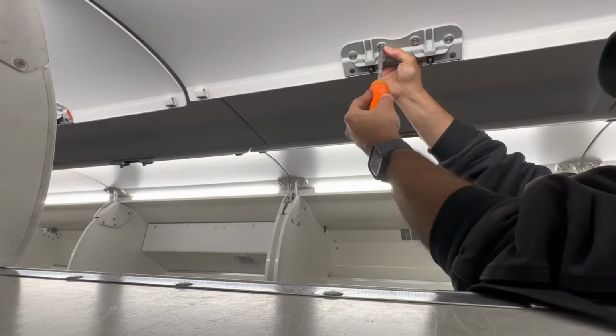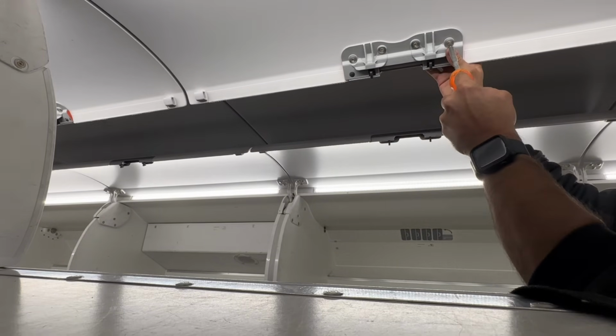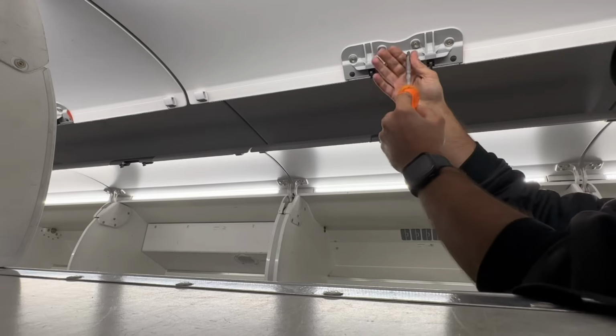There's always somebody that tells me, Stig, how come there's no Loctite? Because the manual does not call out for a Loctite. I followed the manual. This thing does not call out for Loctite.